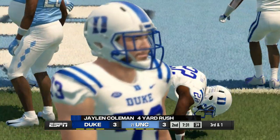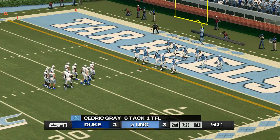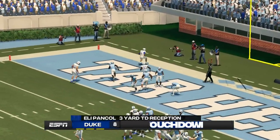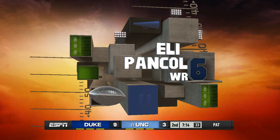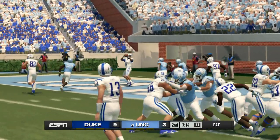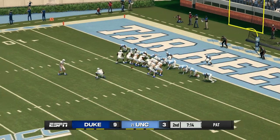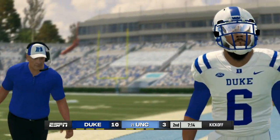Nice run to the outside. And once again, they'll come to the line, try to convert on third down. They stack the line of scrimmage here. Let's see who's got the stronger lineman. Quick strike, and it's caught for the touchdown. Give each of these guys credit for getting in sync, really fighting to create that touchdown. And he hits the PAT. So that's a six-play, 70-yard drive, and they come away with a touchdown.